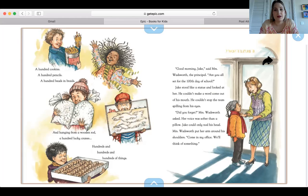Good morning, Jake, said Mrs. Wadsworth, the principal. Are you all set for the 100th day of school? Jake stood like a statue and looked at her. He couldn't make a word come out of his mouth. He couldn't stop the tears spilling from his eyes. Did you forget? Mrs. Wadsworth asked. Her voice was softer than a pillow. Jake could only nod his head. Mrs. Wadsworth put her arm around his shoulders. Come in my office. We'll think of something.